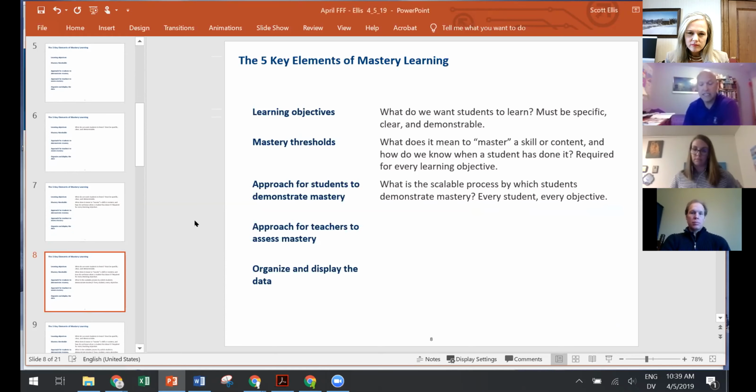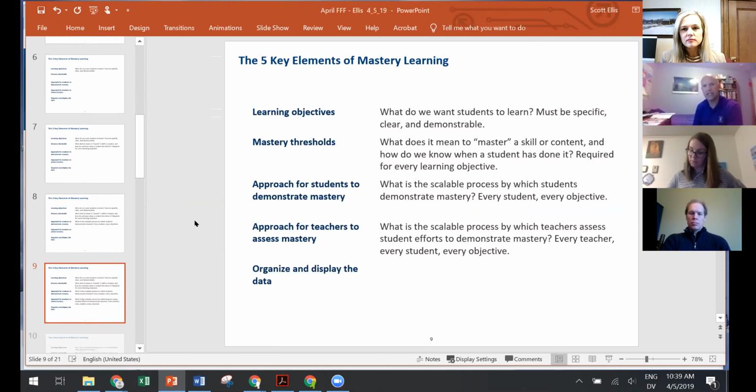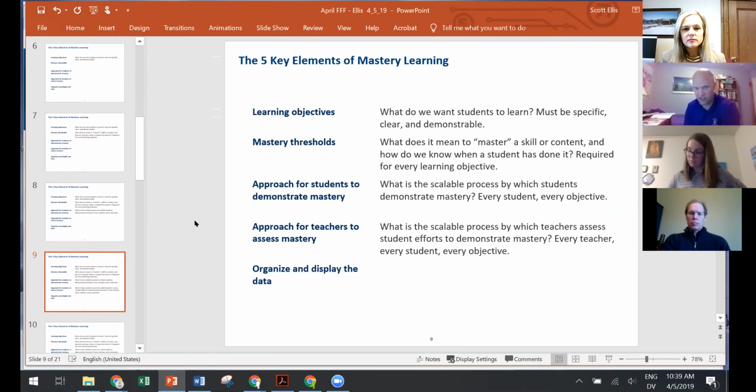Then the key is, how does a student demonstrate mastery? Are they taking a written test? Are they solving problems? Are they doing a project or a presentation? And this needs to be scalable. Every student, every learning objective. And I'm fine if there are multiple ways for students to demonstrate mastery, but they all need to be equally valid. And then linked to this, how does the teacher assess mastery?